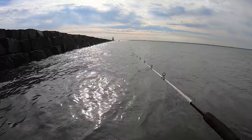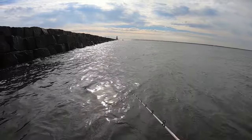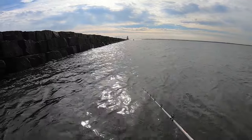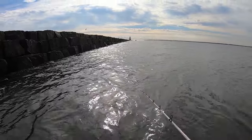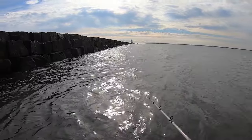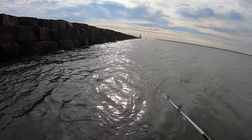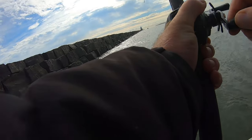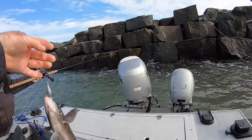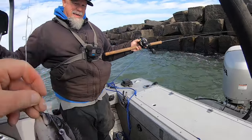Yeah, and it dropped between the rocks. Fish on! Yep. All right. Tog of the day. Great job. There you go. First tug. There you go.